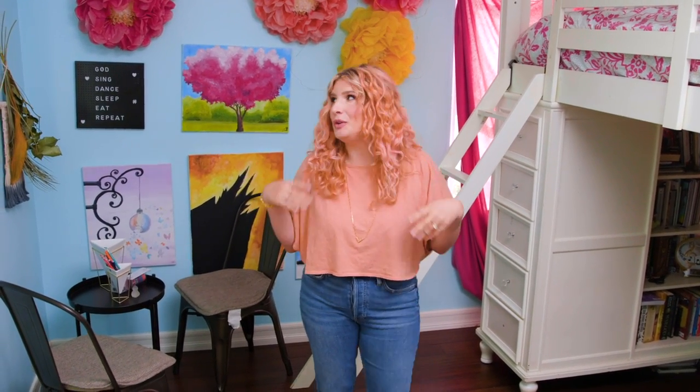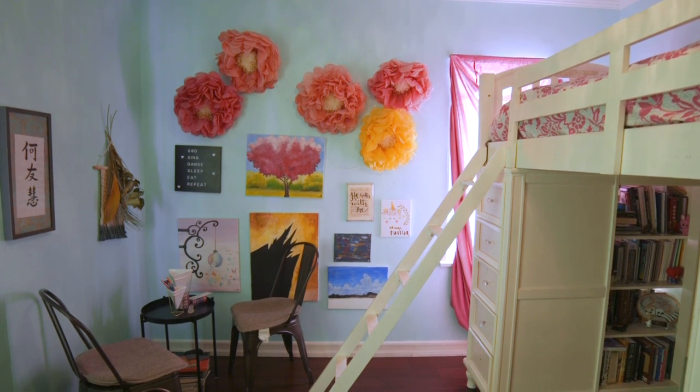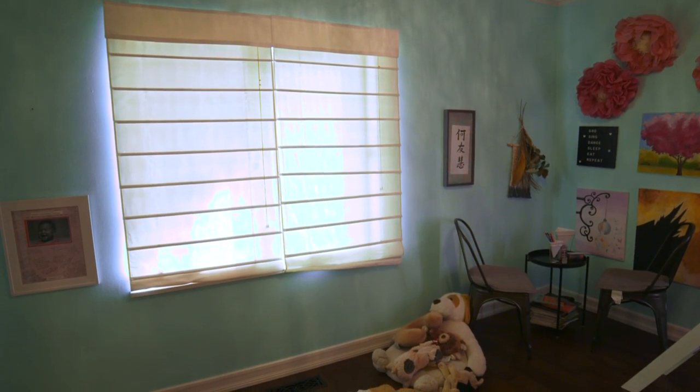So we are in Isabel's room. Now, if you look around here, it looks like a young girl's room, right? Well, Isabel is now a freshman in high school, and she wants this room to be kind of black and white, minimalist, hip, teenager room, because she's a teenager now. Okay, so let's talk about what we have in here that we can repurpose, because $300 does not go far.